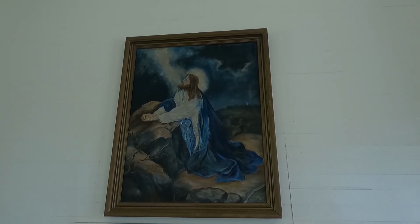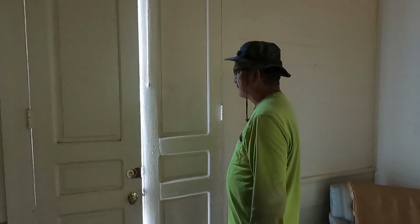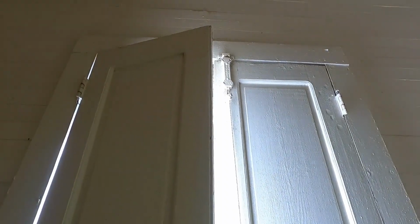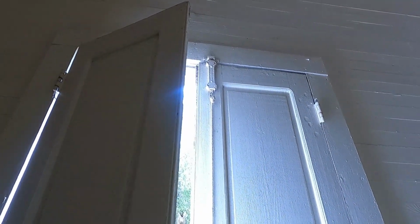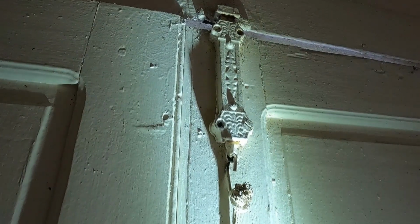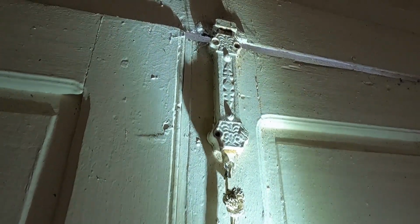Well, this is the entrance to the church right here. First thing I noticed when I came in, look at this little hardware up there. See the little hardware up there? Can you give me my flashlight? That is really neat right there. Better with that light. Does it show up good? Look at it. Ain't that cool?